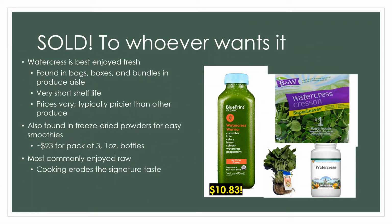As far as buying watercress, you're encouraged to enjoy it fresh. Cooking really erodes its signature taste, and as such, it has a very short shelf life. It lasts maybe a week tops. It's found in the produce section by all of its mustard family members, or sometimes in the herb section, and it's available at your local Publix by the spinach, actually.